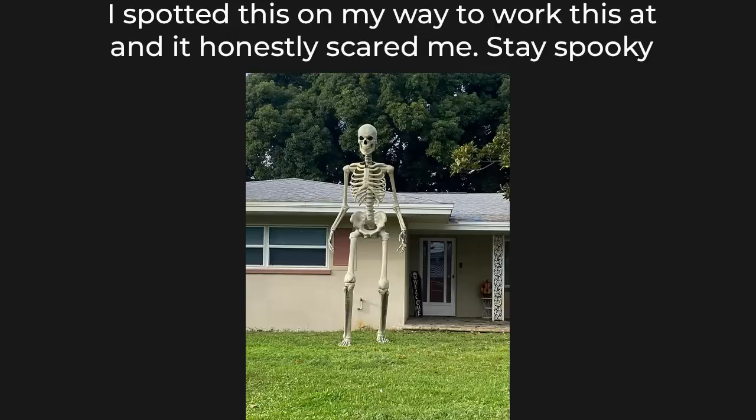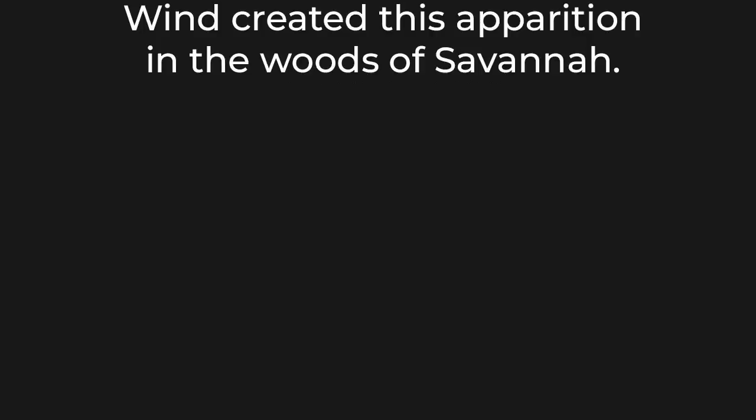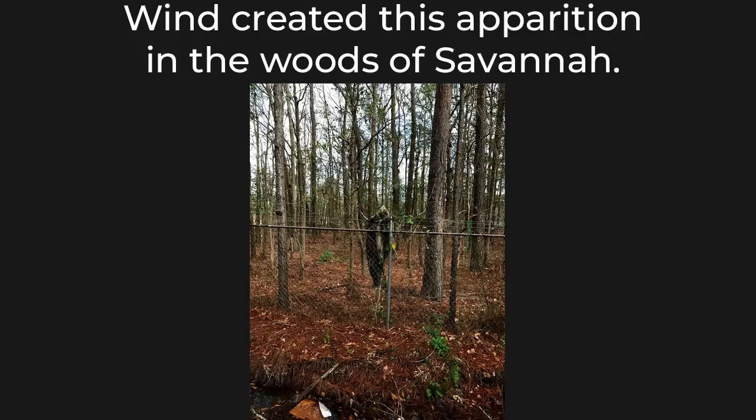I spotted this on my way to work and it honestly scared me. Stay spooky. Scallops are terrifying. I used one as reference for Inktober's scallop prompt. Wind created this apparition in the woods of Savannah. Pictures of something at my university that creeped me the duck out.